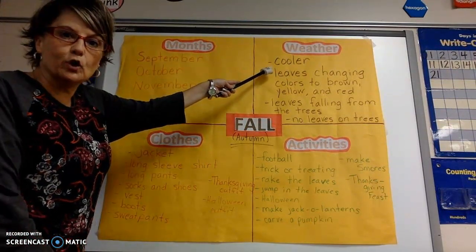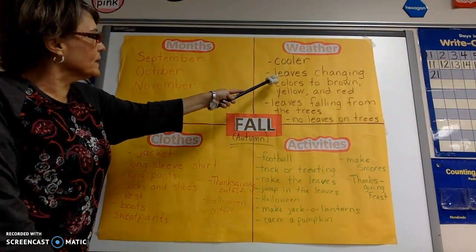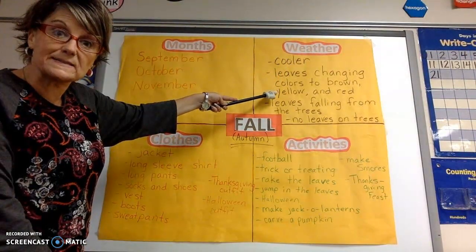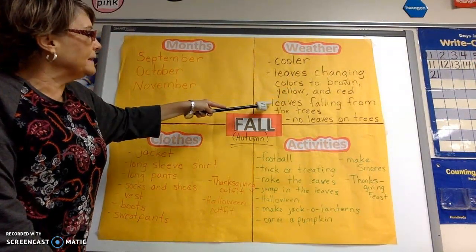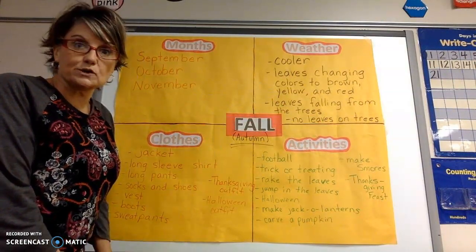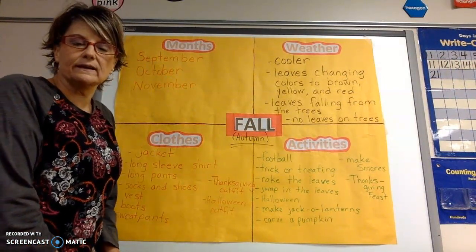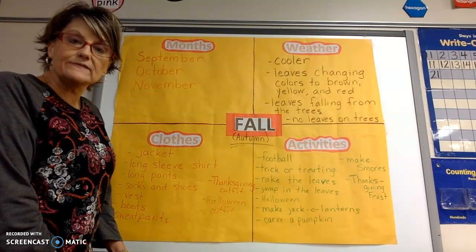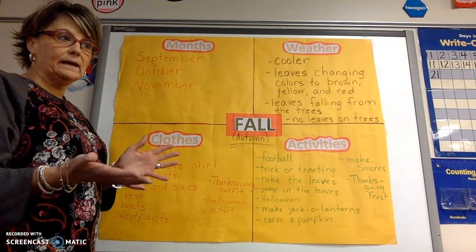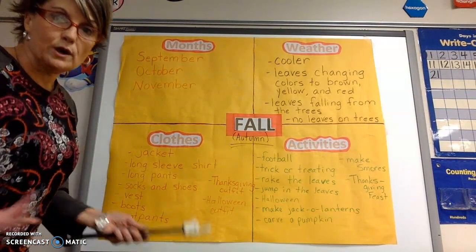We definitely have cooler weather in the fall, don't we? The leaves are changing colors to brown, yellow, and red, and that is because of the cooler weather. And leaves are falling from the trees, and there are no leaves on trees towards the end of fall because they start falling off. And actually that could be just even in about the middle of fall. In the beginning, there's a few leaves still on the tree, and then they just keep falling off, and then it becomes to where there's no leaves on the tree.